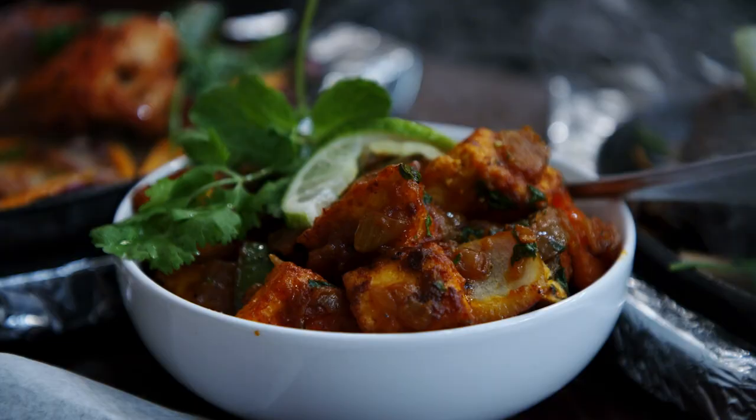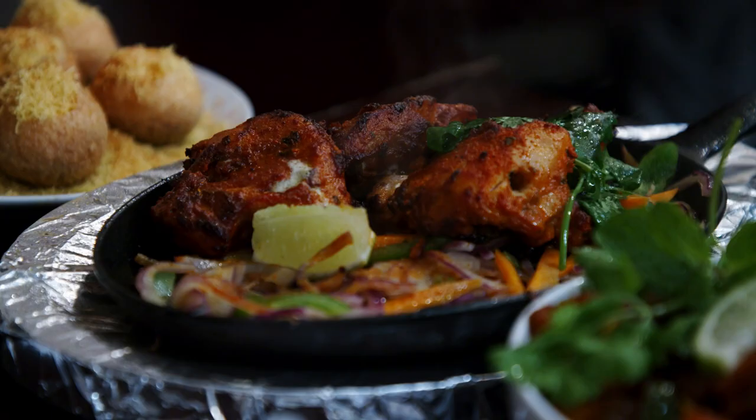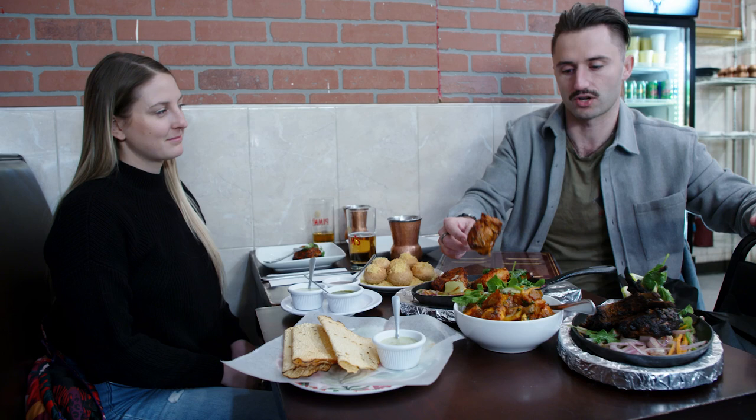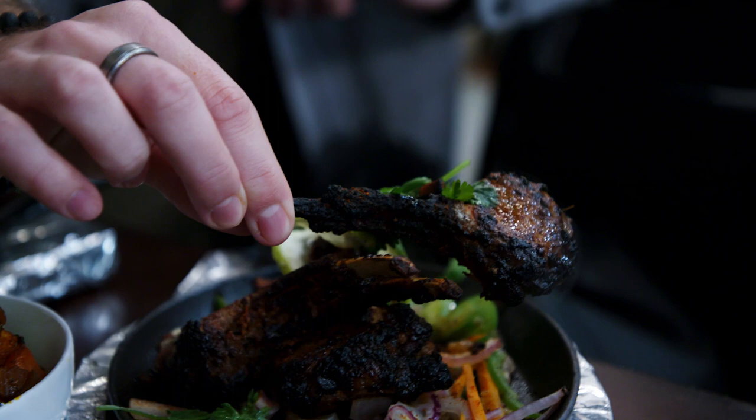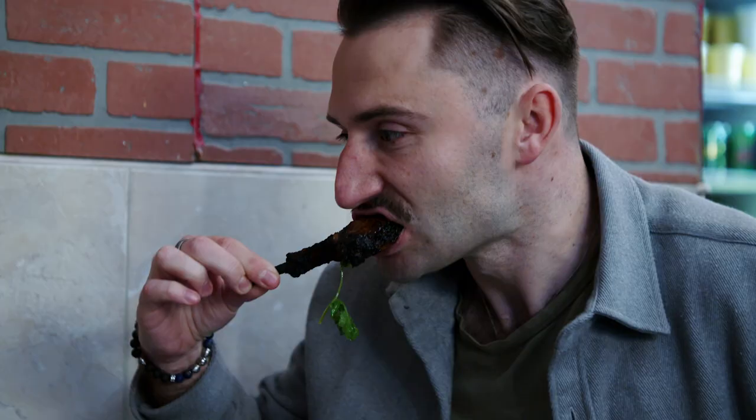We got paneer, Punjabi 35. We've got some tandoori chicken, so it's like chicken tikka, and it's so soft, cooked in a clay oven. The adraki lamb, so tender. It's rich, but not overly gamey. I love the charcoal. Adds so much flavor. It's a great combination for me. Soft and then a bite to it.